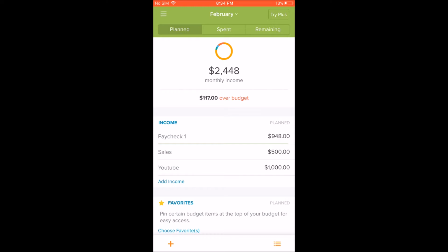And again, here, this is it, the EveryDollar budget. Super easy and user friendly. I love it.